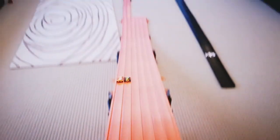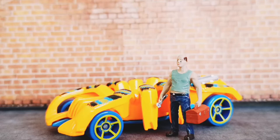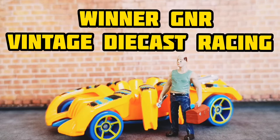Wow, look at the speed. My goodness. Oh, look. GNR Vintage Diecast Racing is in the lead. Wow, look at that. Is he going to win? Yes, he does. Fantastic. Congratulations. The winner is Vintage Diecast Racing.